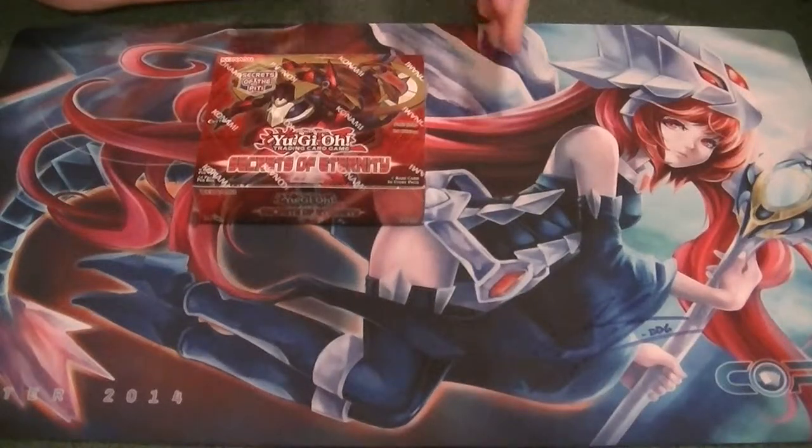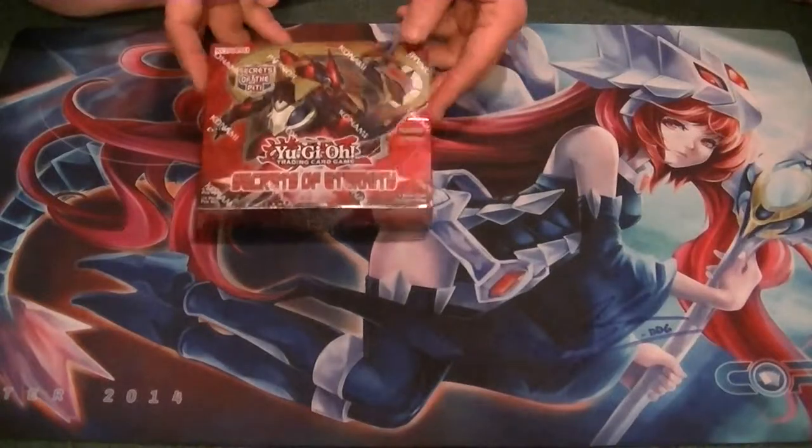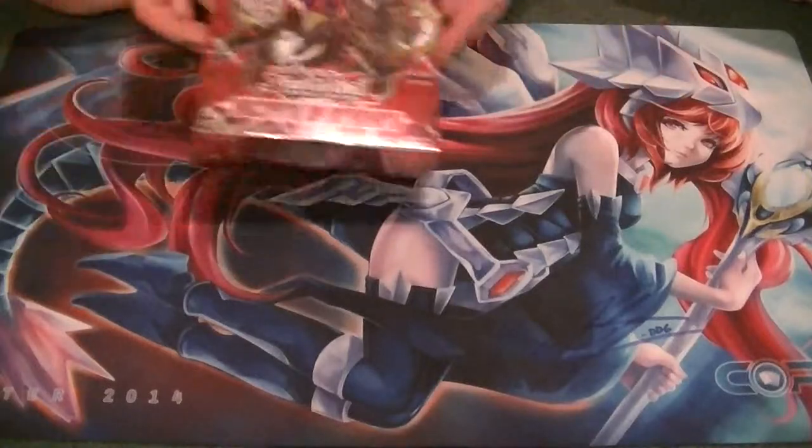Ladies and gentlemen, boys and girls, children of all ages, this is Supreme Dragon, one half of Hidden Dragon, coming at you with another box opening of Secrets of Eternity on our brand new Necrons of Gungnir mat.